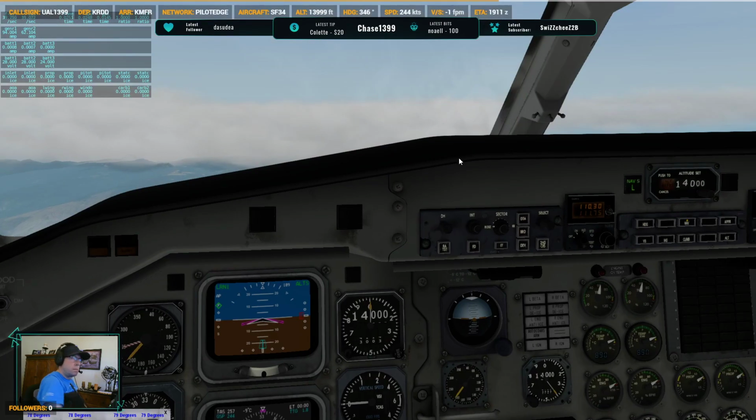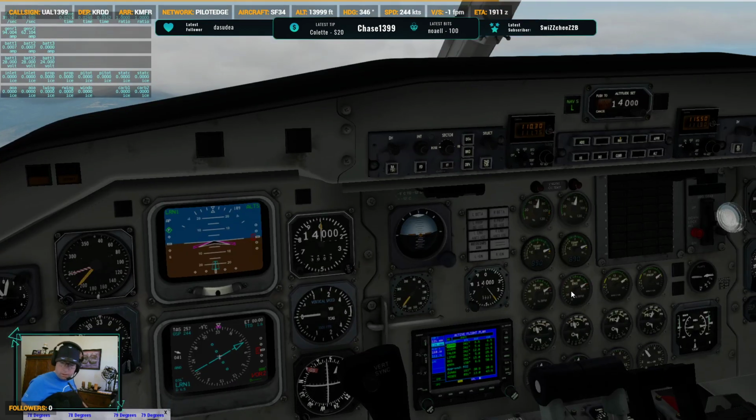Well, Mike Sierra information Tango's current, doesn't look like much has changed, altimeter 2993. Scattered at 5,000. Yeah, should be fine. United 1399, descend and maintain 12,000, contact Cascade approach 124.3. What's your request? Descend, maintain 12,000, Cascade 124.3 for a request, United 1399.